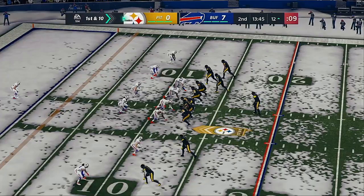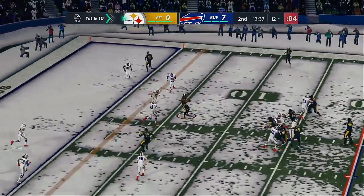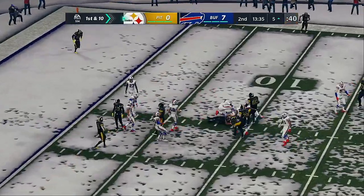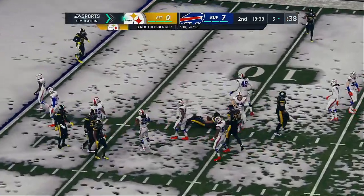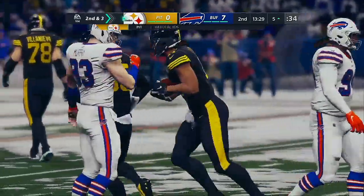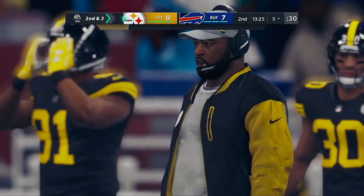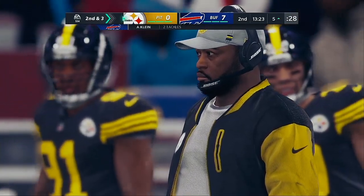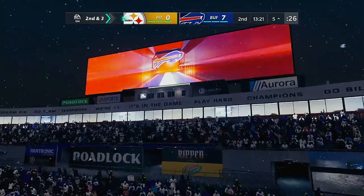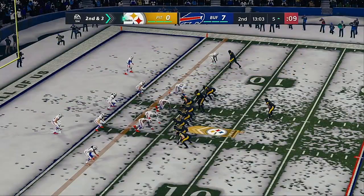From down at the 12, it's 1st and 10. From the shotgun, it's Roethlisberger. This will be caught at about the 5. And he'll be brought down this time at the 5-yard line. 7 yards, the pickup on the pitch and catch. Brings up second and three at the 5-yard line. Second and three with the ball sitting on the five.